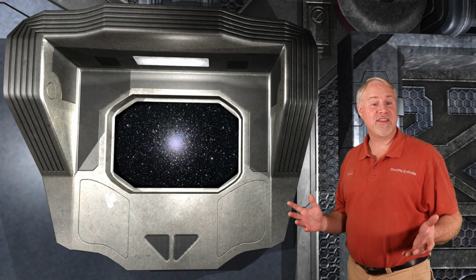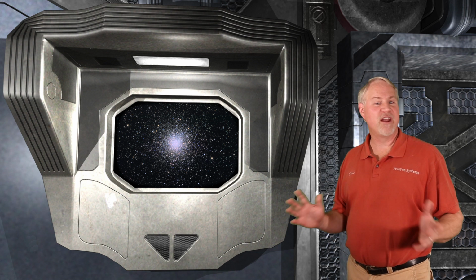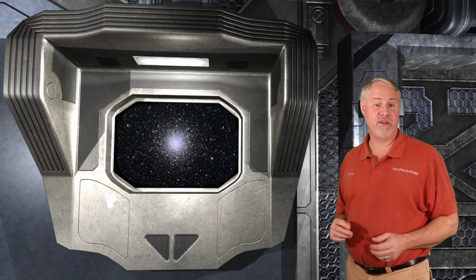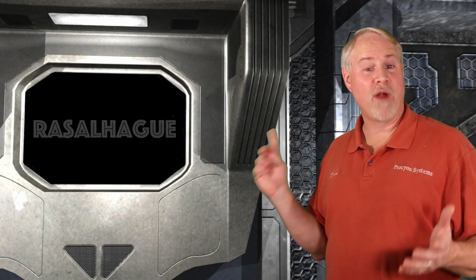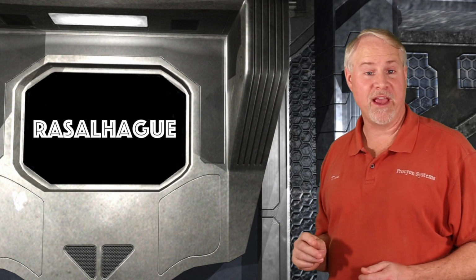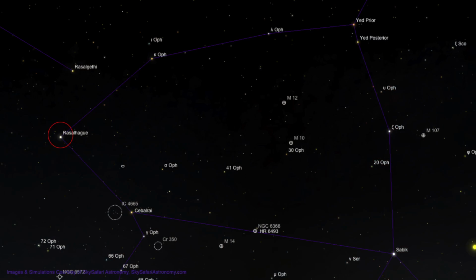The star hopping path to get to M10 is a little long, consisting of 6 hops, but none of the stars are faint and they're all brighter than 5th magnitude. So let's go, shall we? We'll be starting on the brightest star in Ophiuchus, Rasalhague, which beams at magnitude 2.1. Now move about 8 degrees to the lower right to 3rd magnitude Cebalrai.